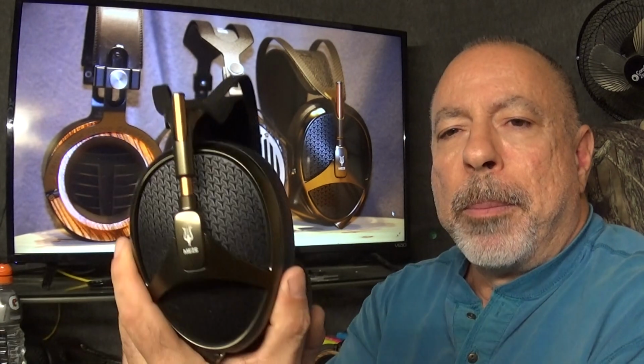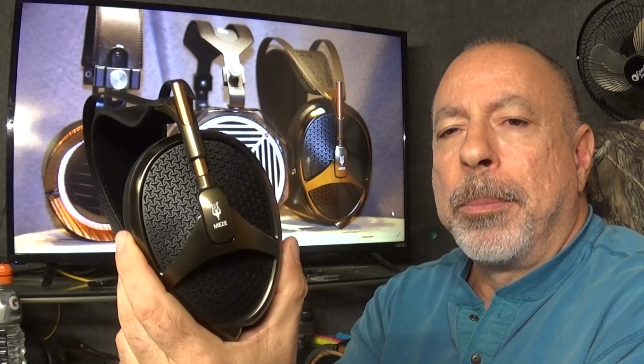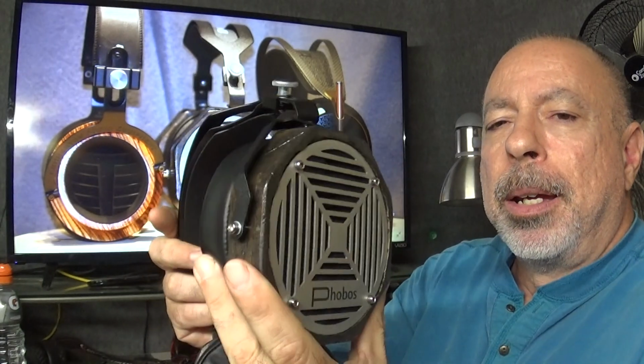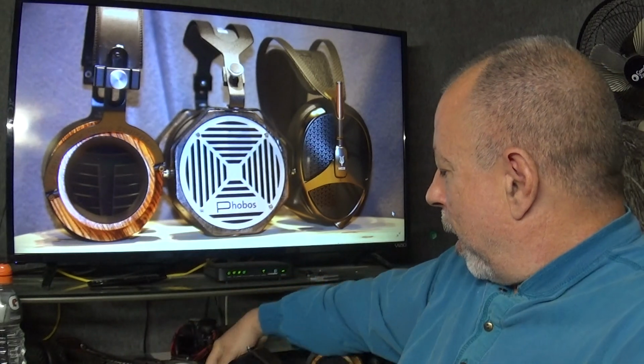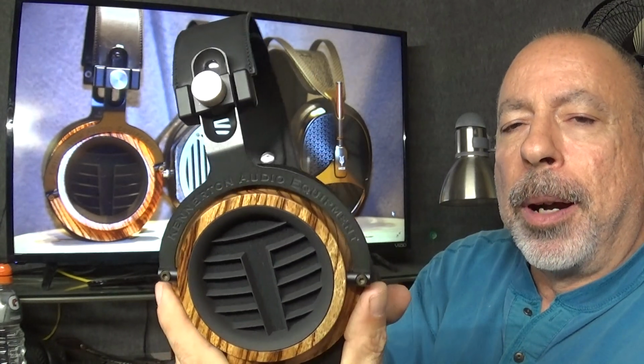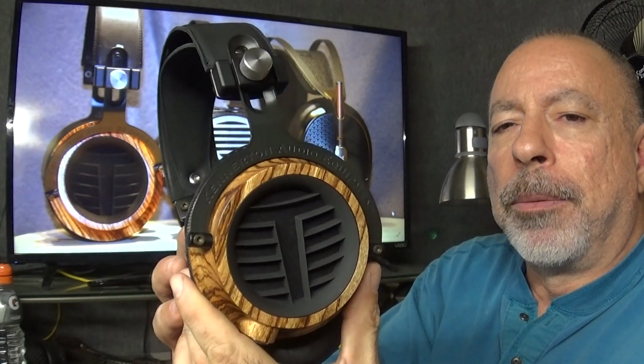According to my kitchen scale, and all three of these were measured with the ear pads on, but not the cables, the Meze came in at 445 grams, which is slightly heavier than they claim in their specifications. I think they claim 420 or 430. The Erzetich is by far the heaviest at 689 grams, and according to their website, I think they say 690, so I'm right on with what they're claiming. And then the Kennerton comes in a little closer to the Meze at 499 grams, so this is 190 grams lighter than the Phobos. Considering they're planar magnetic headphones, all three are really pretty efficient.